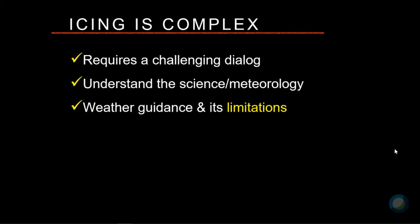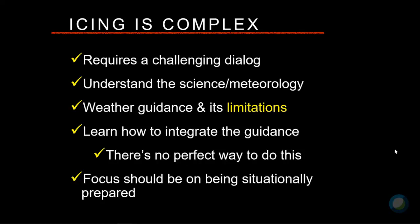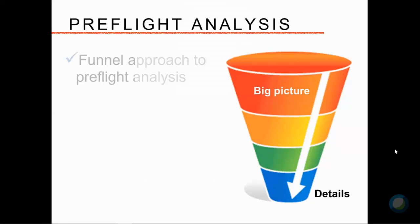And we also have to understand the weather guidance and its limitations. Limitations are really important here simply because you want to make sure that you're using the product the way it was initially intended to be used. And also you really want to learn how to integrate all this guidance, and there's really no perfect way to do this. I'm going to touch on that a little bit, but ultimately there's no perfect way to integrate all this guidance. So the focus really should be on being situationally prepared. Not about being right or wrong per se, but being situationally prepared for what might occur.